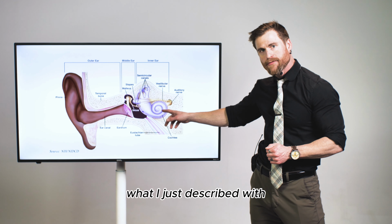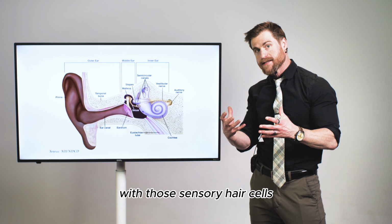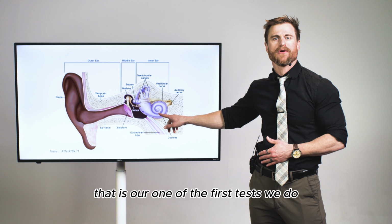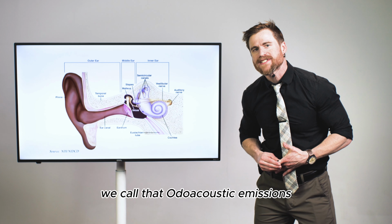What I just described with those sensory hair cells and seeing how well they're moving, that is one of the first tests we do. We call that otoacoustic emissions.